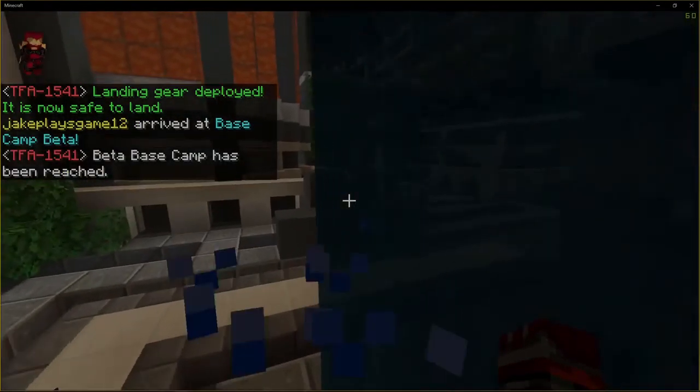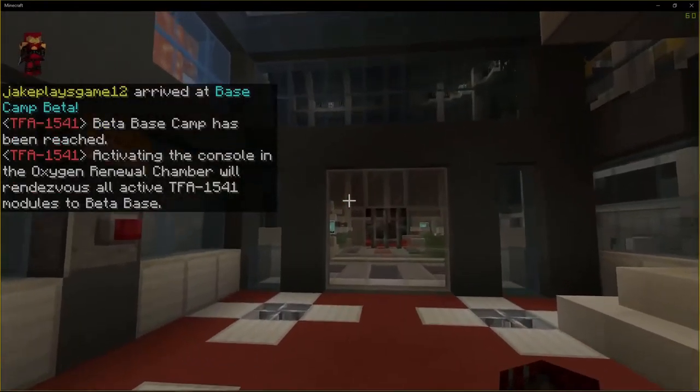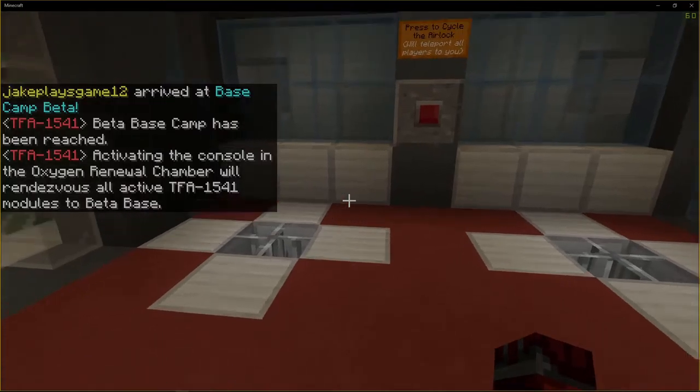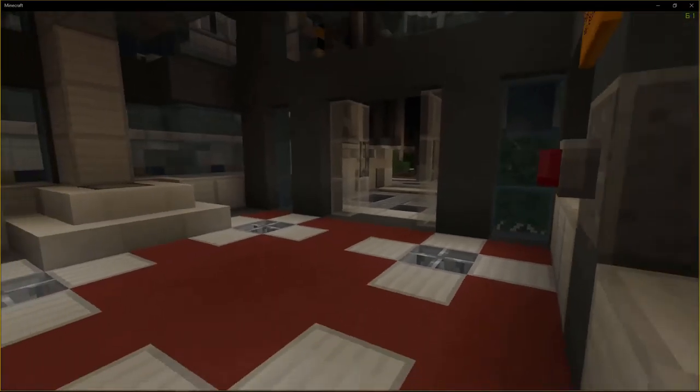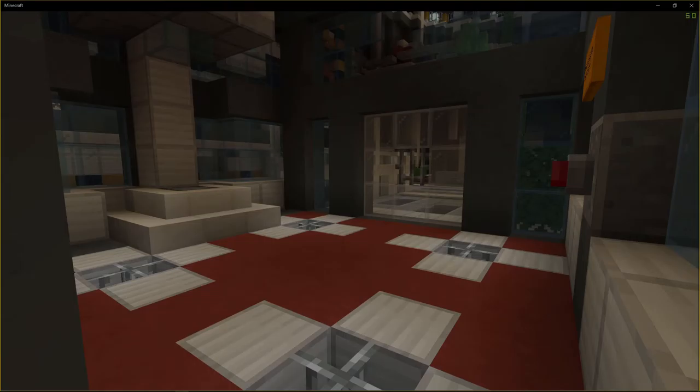Data Base Camp has been reached. Activating the console in the Oxygen Renewal Chamber will rendezvous all active TFA-1541 modules to database. Please wait for the Oxygen Renewal Chamber to cycle.